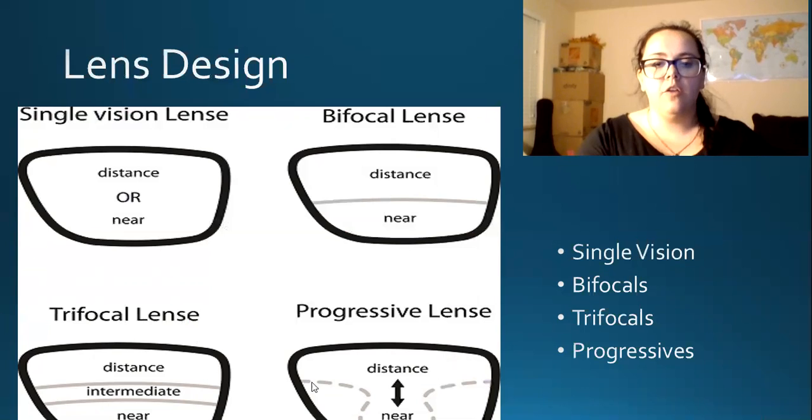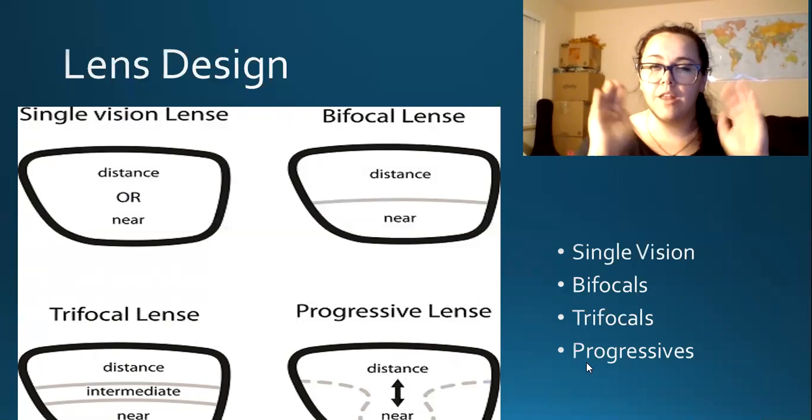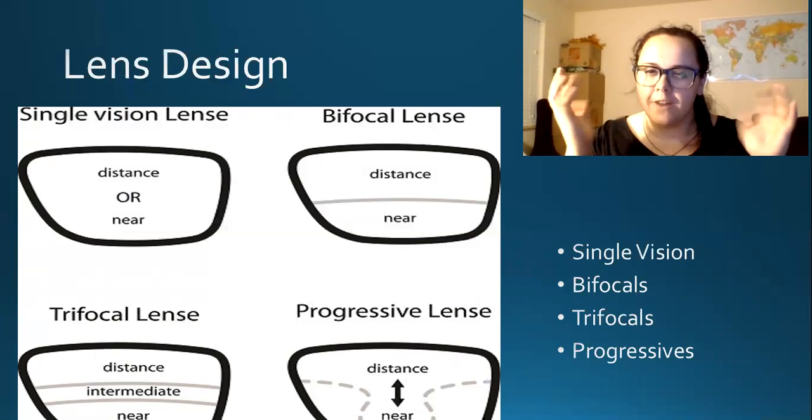So if you see down here on the bottom right picture of the progressive lens, you have your distances up here, gradually goes down to near. All this area on the bottom here, that is all going to be distortion. So it's going to be kind of a bowl effect, as if you're in a fishbowl.